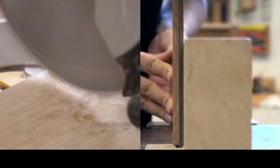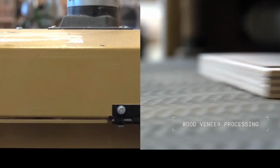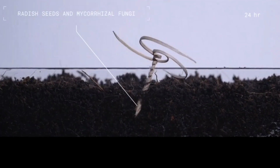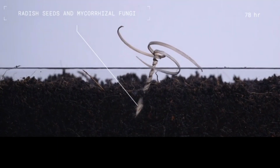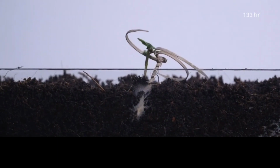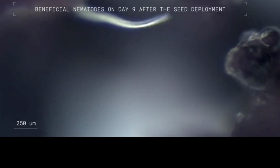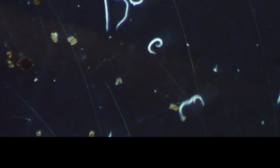The e-seed carriers are made of paper-thin veneer of white oak, which responds to moisture by swelling. The researchers anticipate adapting the process to an industrial scale in the future. In addition to seeds, the researchers demonstrate they could use the carriers to deliver nematodes, fertilizer, and fungi.